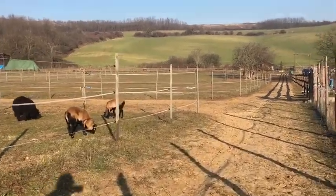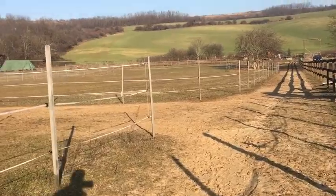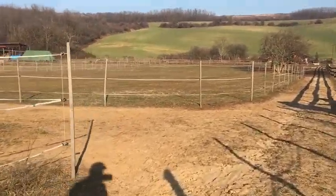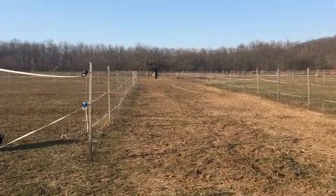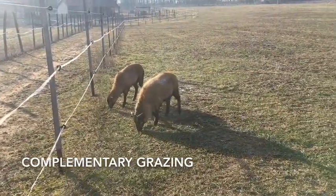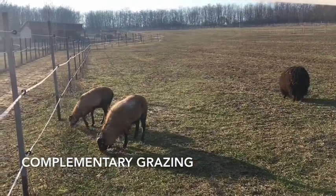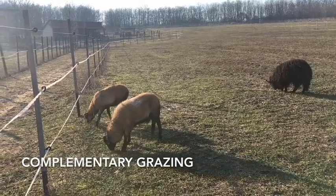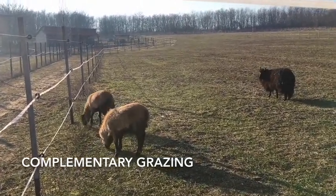Here on the left, you will see a wider track, a wider corridor, leading up to a tree, which is one of the feeding stations we are using. You will see it right now opening up. There it is. And they love hanging around here. This is a wider area. Here are our sheep. We have two Cameroon sheep and one Hungarian one, the black one. They haven't been here for long, so they are adapting well to the environment.